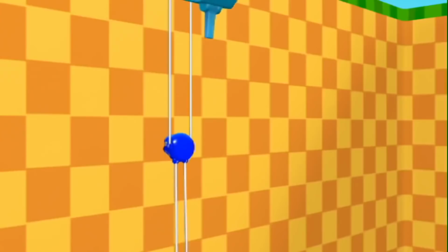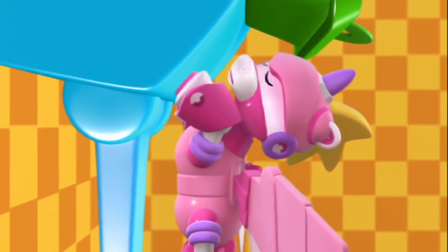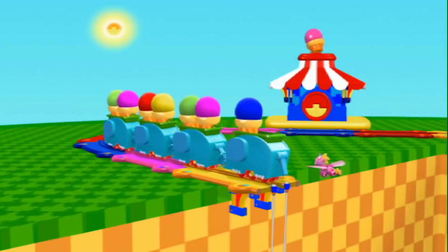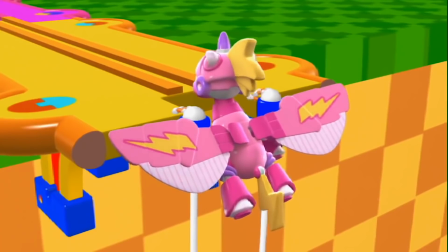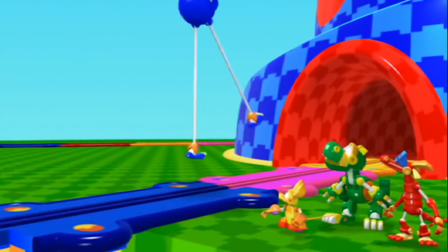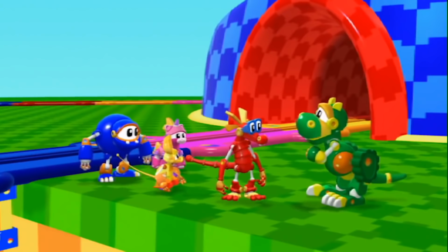Going to save the train. I can do this. Don't worry, I won't let you fall. The train is across. Yay! Grab on, Sasquatch! Whoa! Yahoo! We saved the elephant train and the snow cone! Animal Mechanicals, mission accomplished!